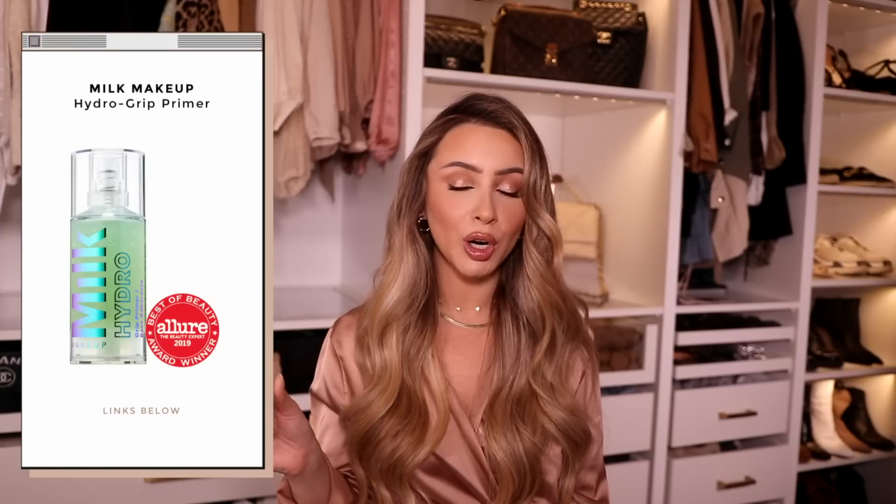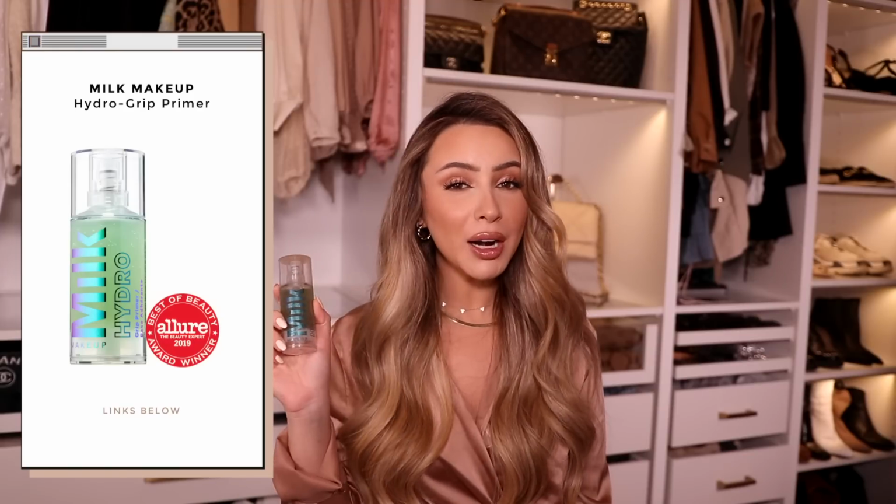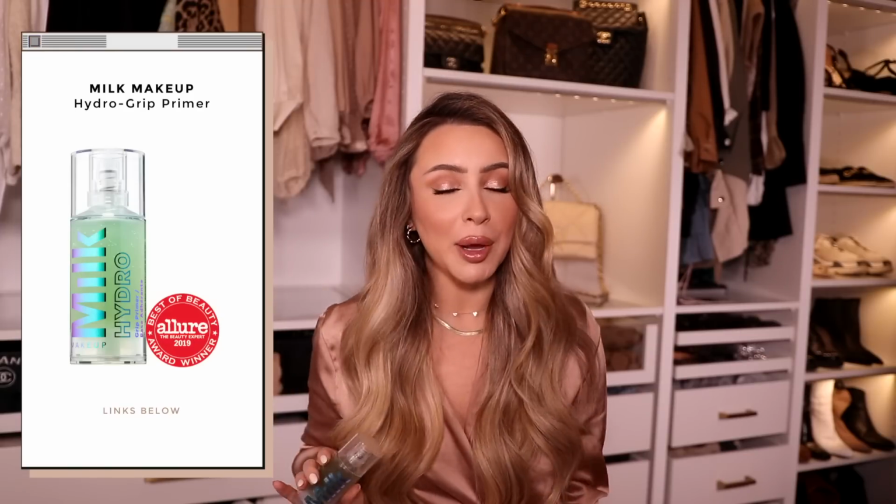The only primer that I think is super, super life-changing is the Hydro Primer from Milk Makeup. This product will last me until the end of time. I'm sure of it because I've had it for a few months now and it's still at the very top. This makes my makeup stay in place all day and it keeps my makeup looking hydrated and beautiful while staying in place. So definitely recommend this. I think everyone has this at this point. I think I was late to the party, but if you don't have it, definitely a must.